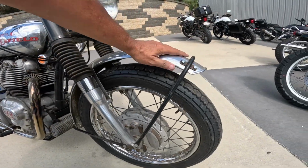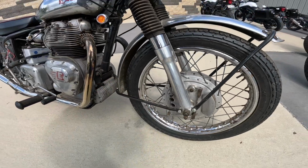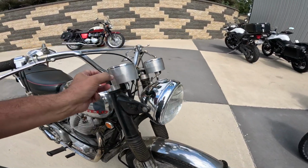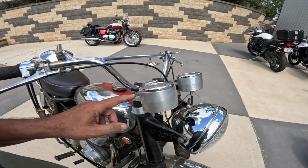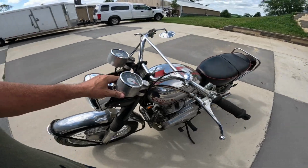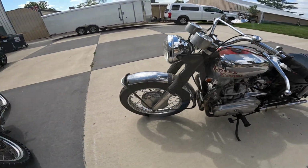Just gorgeous. Look at that fender. Metal stays. Just a beautiful, beautiful thing. Chrome headlight pot. Just gorgeous. Look at the housing on that. Wow. Those are aluminum. I wonder if that's factory. Interesting. We'll come back to that in a bit.